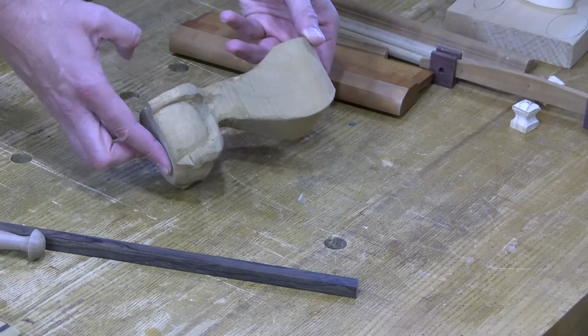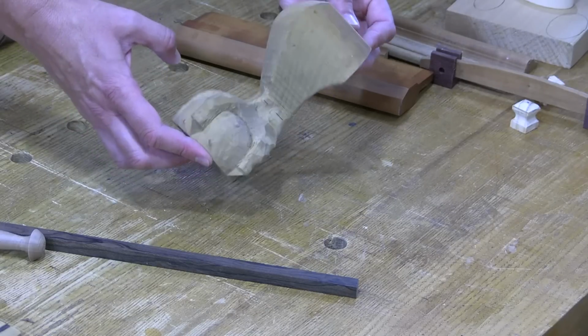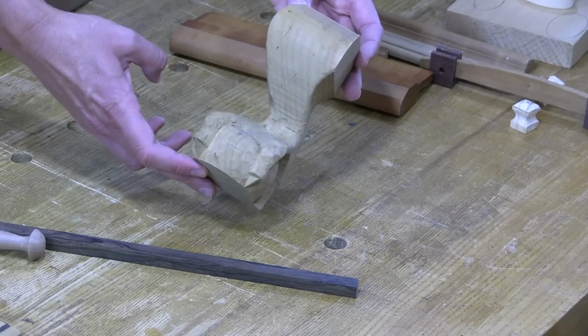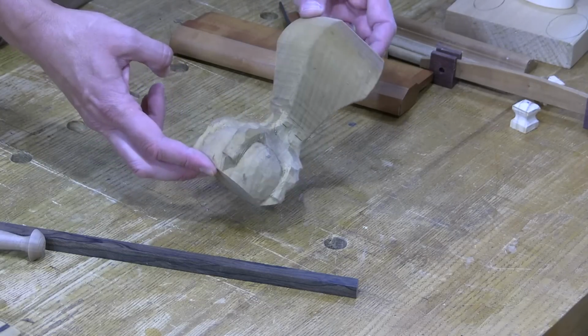You got a hunk of poplar. I wanted to learn how to carve a ball and claw foot. This was, I think, my second attempt, but great use of something like poplar. Also, poplar's kind of stringy. If you can carve in poplar, you certainly can carve in mahogany pretty easily.